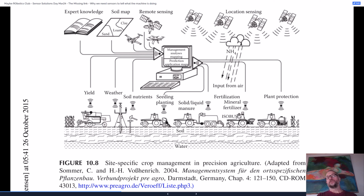Liquid manure, it's coming. Fertilization, at least you heard that it's being done now, or plant protection. So that was the vision, and it's 20 years later, we are beginning to have something where it actually works, and you have a flow which is acceptable for the farmer.